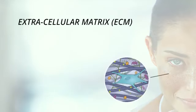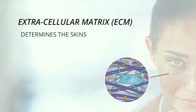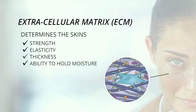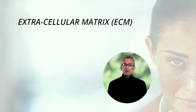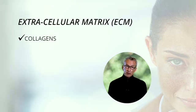It begins with the extracellular matrix. It's a three-dimensional mesh of microfibers which runs through the skin and all soft tissues and defines its microstructure. It determines the skin's tensile strength, its elasticity, its thickness, and its ability to hold moisture, what we call bloom. The matrix consists of many different microfibers. There are 28 different collagens alone.